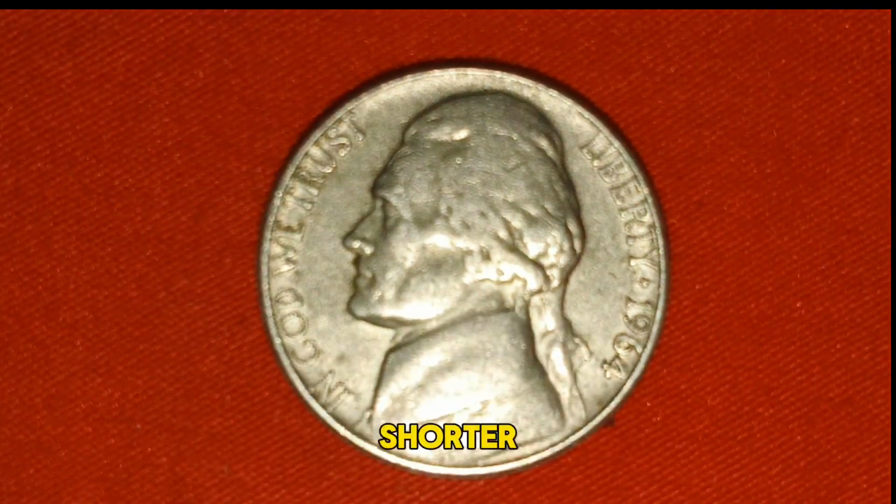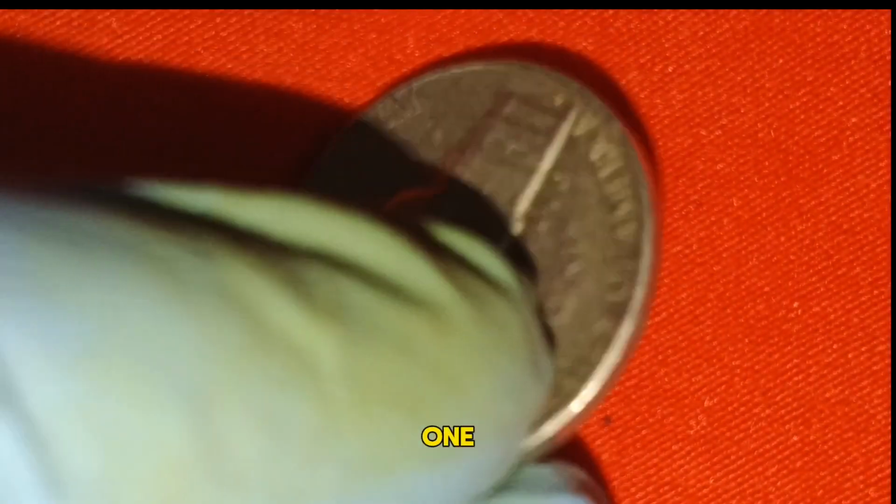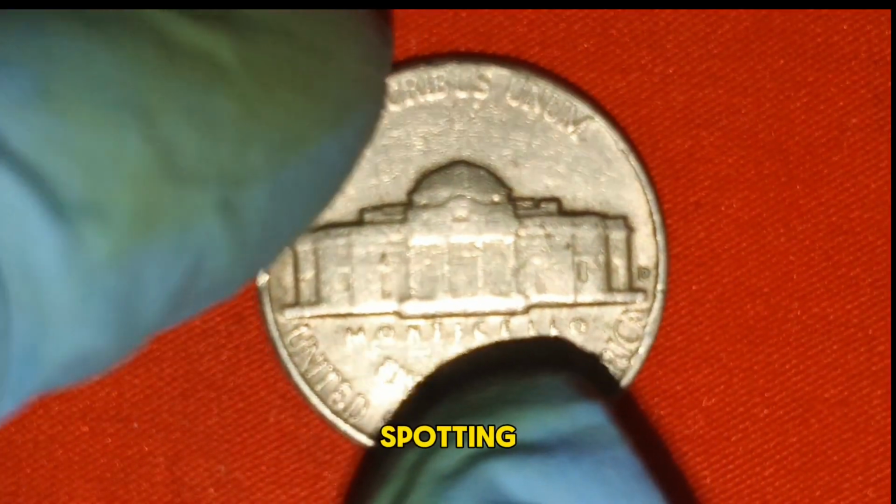Let me know if you want a shorter version of this script, a version with visuals or timestamps, or one focused on coin grading and spotting errors.